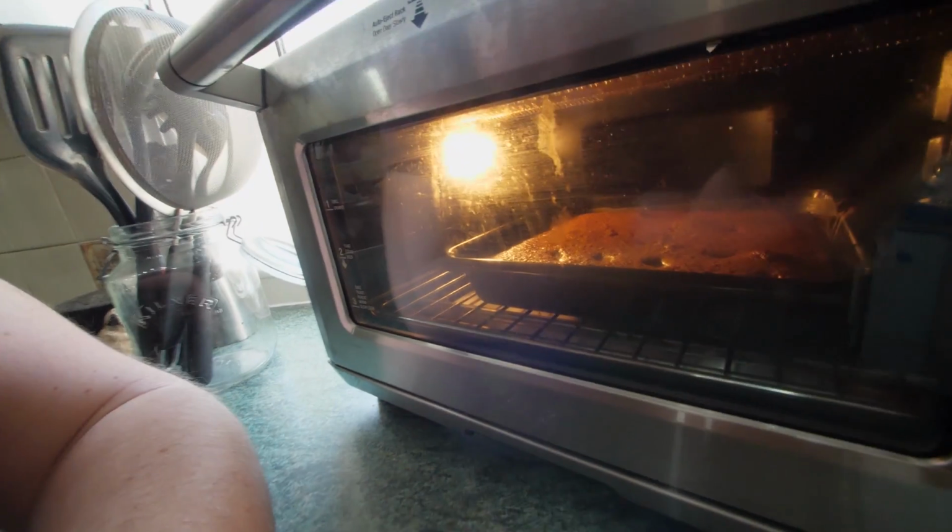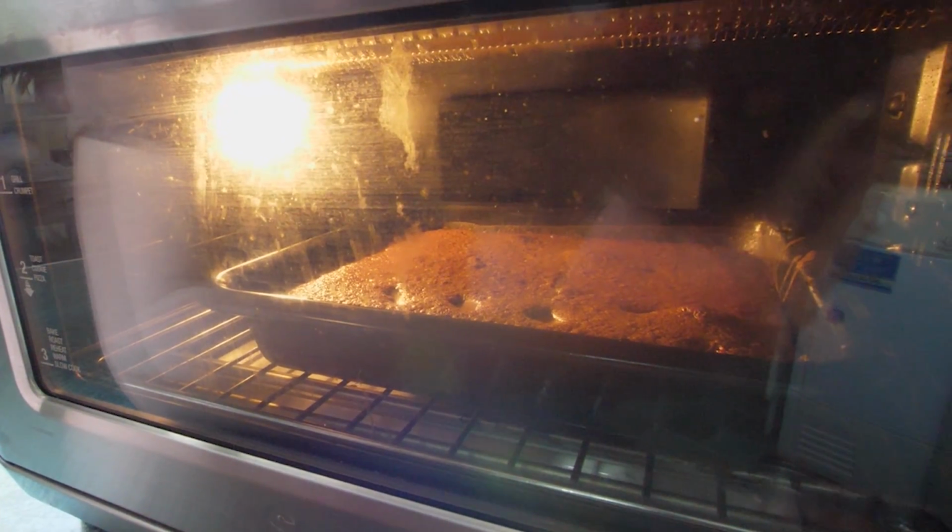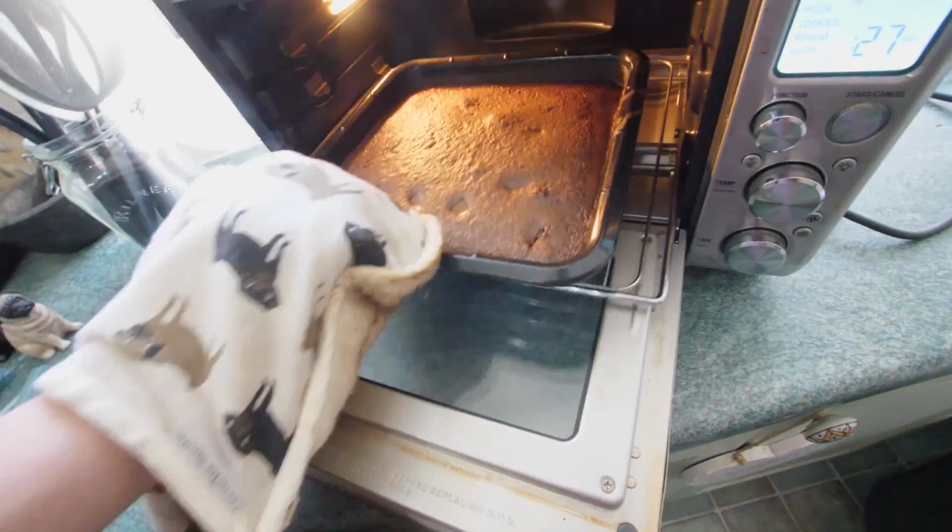Let's check them out. Look at this. We've got that soft crust forming on the top. We want that, because for the last bit, we'll give it another 3 minutes or so. We will add the crescents, is that the right shape? For the Terry's chocolate orange on top. Right, here we go. Get this out.